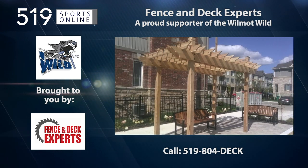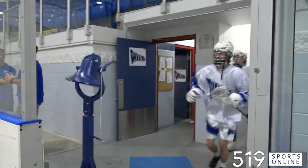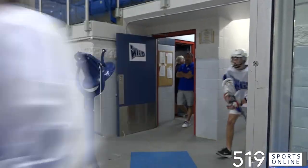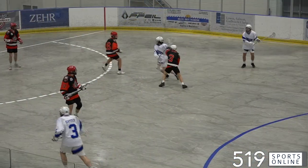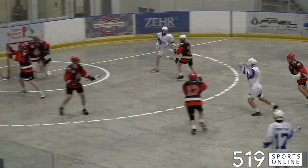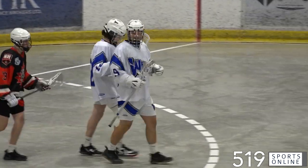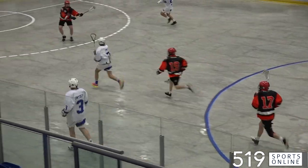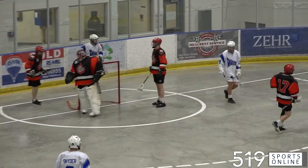519-804-DECK. The Wilmot Wild returning to their home arena as they hit the floor at the Wilmot Rec Complex. The Wild hosting the Halton Hills Bulldogs on Wednesday night. Opening period, here is Jack Buter with the ball. He's got space and he's got the first goal of the night. Buter puts it home just over 2 minutes in. 1-0 Wilmot. Then it's the Wild with an odd man break. Owen Smith keeps it and he scores. Smith giving his team a 2-goal advantage.